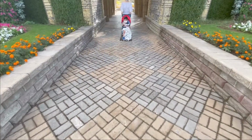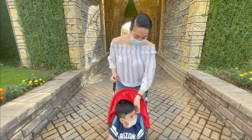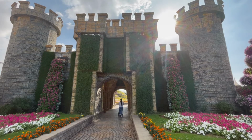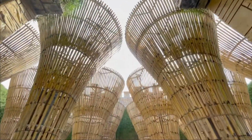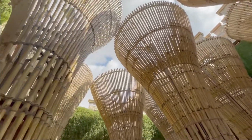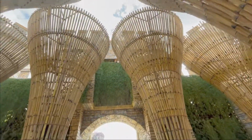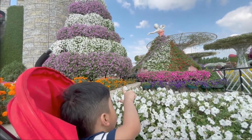We choose to go out during weekdays because it is less crowded. Hi, where are you? Is this your palace? Okay. Where's the princess? Wow!